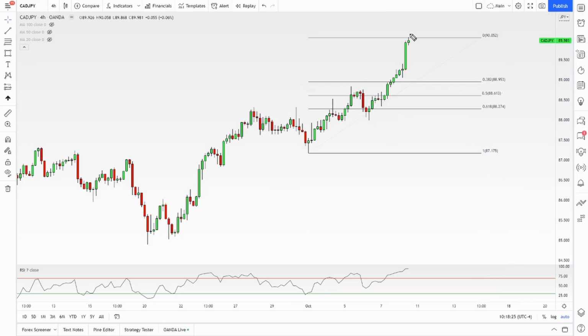If price were to give you that dip on the 4-hour chart here, maybe that's an opportunity for the bigger, longer term bulls to pick up some real strong positions. So I might be watching that going into the week. I do like the CAD long and the dollar long as well.